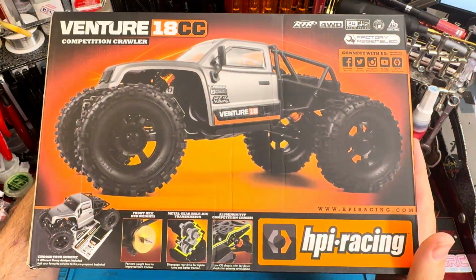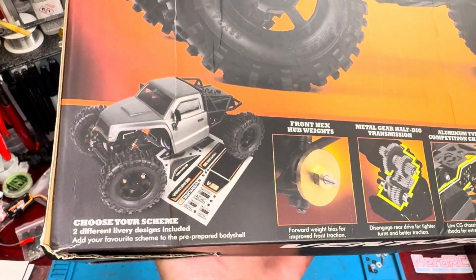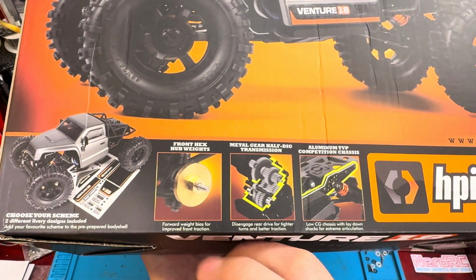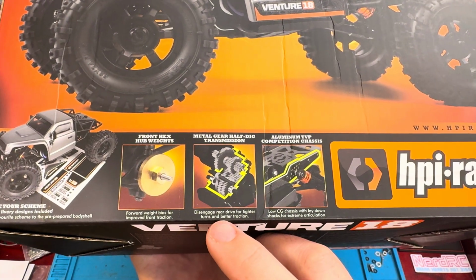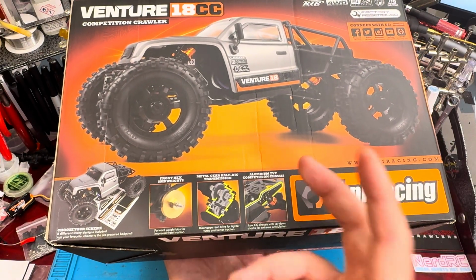So before we rip this guy open, I do want to go over the box with you just a little bit. There's some stuff on the front here. Look at that. You can choose your scheme. Two different liveries included sticker-wise. We also have some front hex hub weights, a metal gear half-dig transmission, disengage your rear drive for tighter turns and better traction. Something we've been looking for a long time in the small scale stuff is a dig transmission.